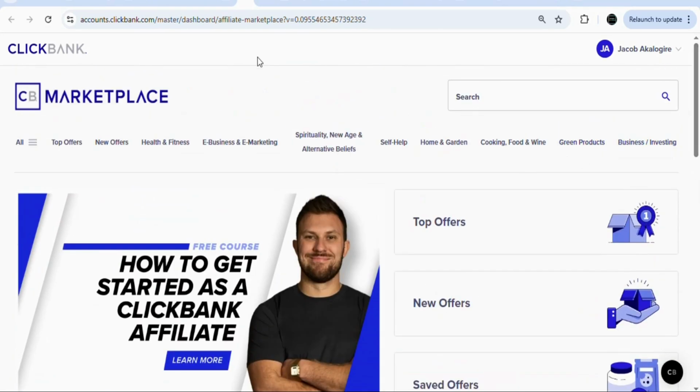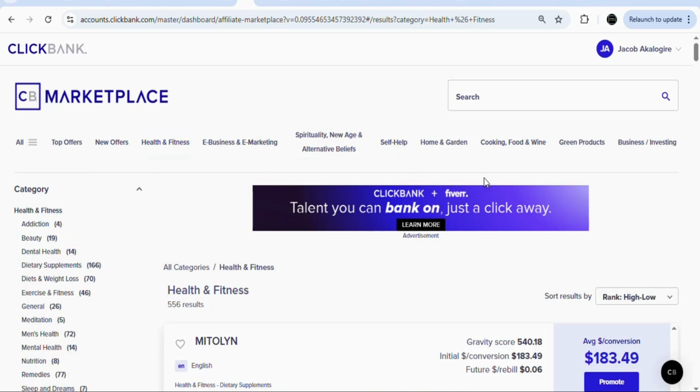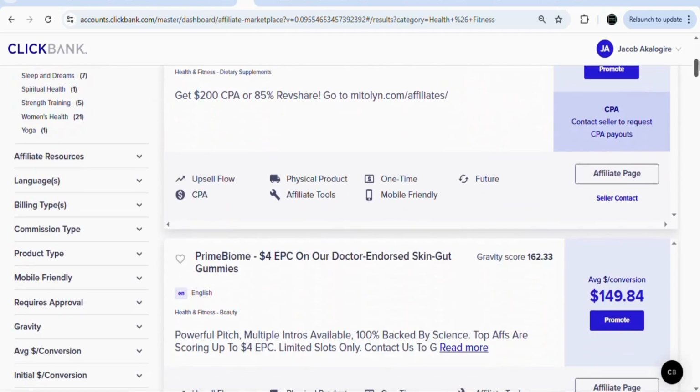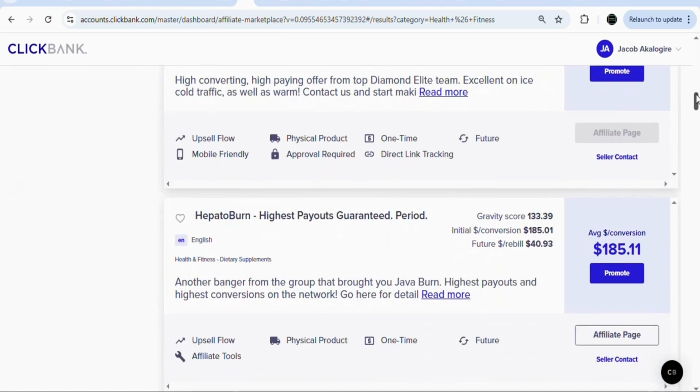In this case, what we are going to be doing is that we are going to be promoting products under health and fitness. So click right here, health and fitness. Health and fitness is one of the evergreen niches that you can select and promote products. All the time people buy weight loss products, people buy health products. So if you want, you can promote health and fitness products.